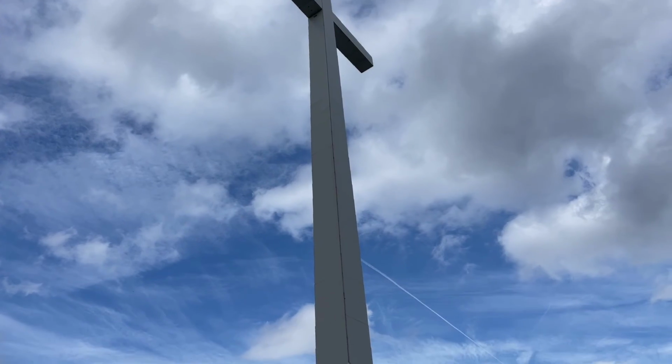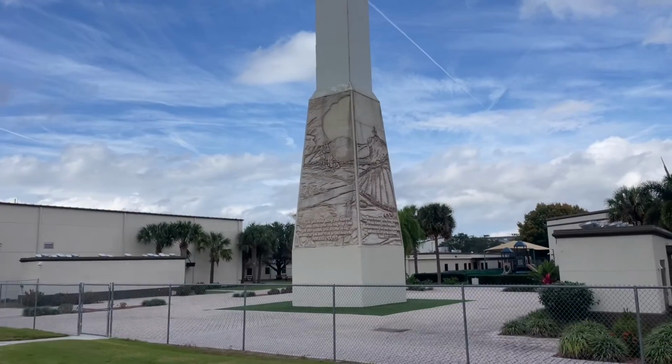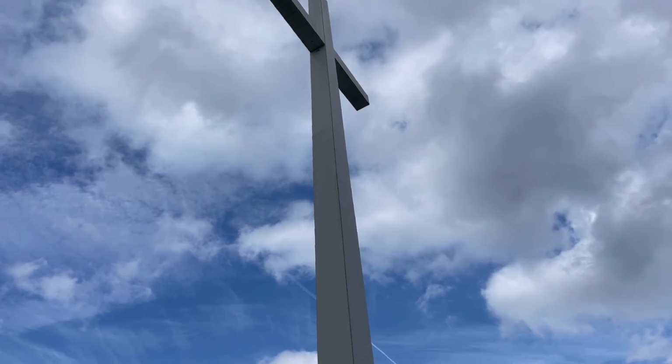Again, this is pretty cool. And like I said, there's some writing on the bottom that I want to take a look at as well. So yeah, this is pretty neat. Again, just towering over everything else in the area. You can just see this thing from miles and miles around.